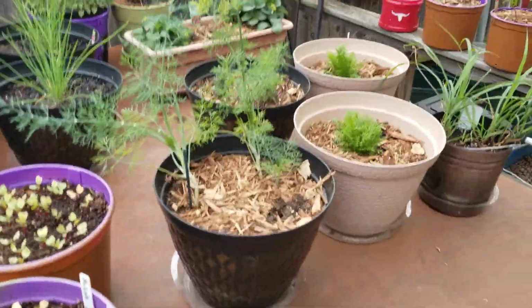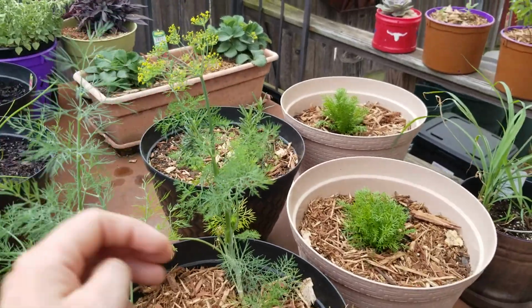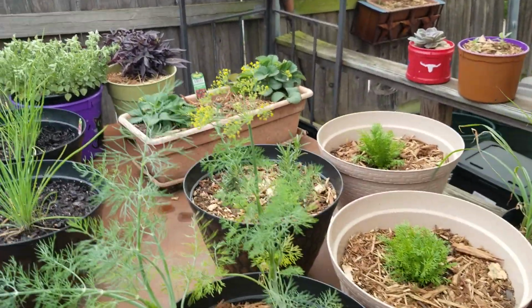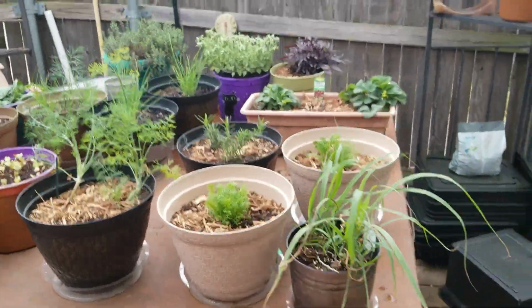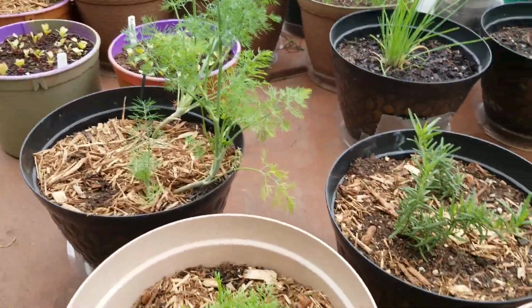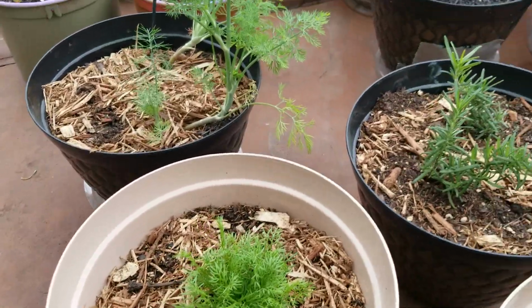Let's see. I got my little dwarf dill over here, which is already flowering, which is a great thing. One, because I need plenty of dill seeds for pickling I'm going to be doing this year. And two, because they attract ladybugs, and ladybugs are something I really want in my garden because of aphids.